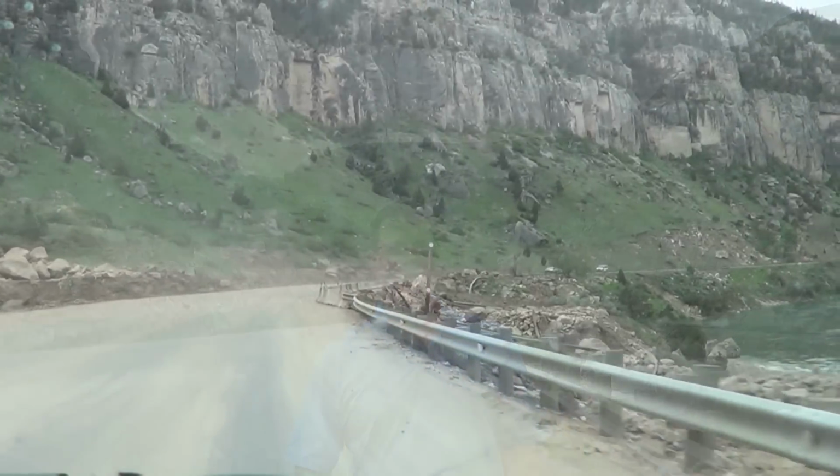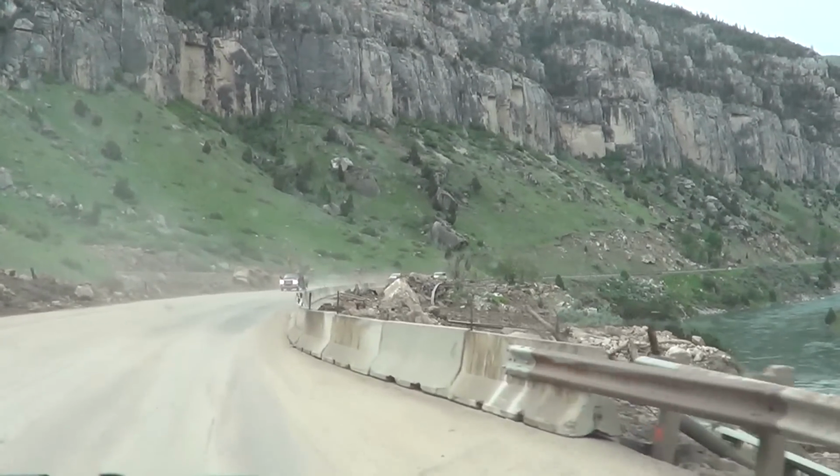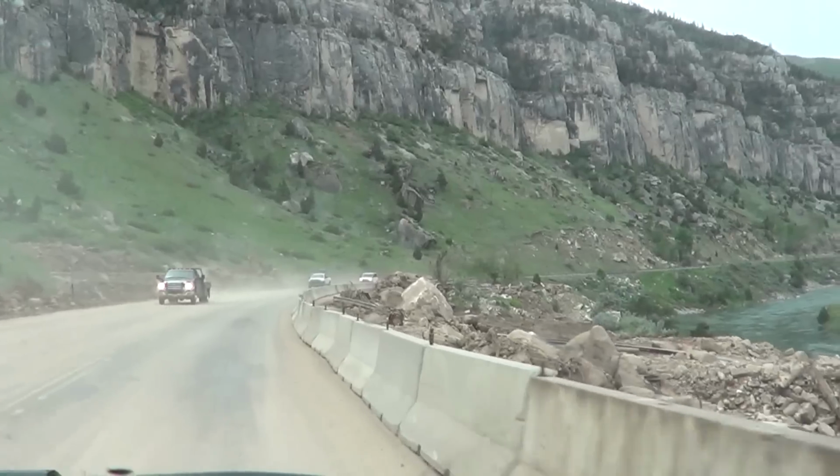So we're going to take a little tour around the canyon. I'll try to take some pictures and take some video of some of the worst hit spots. Here's the main mudslide area. The guardrail just got completely twisted off. They have a temporary barrier up here.